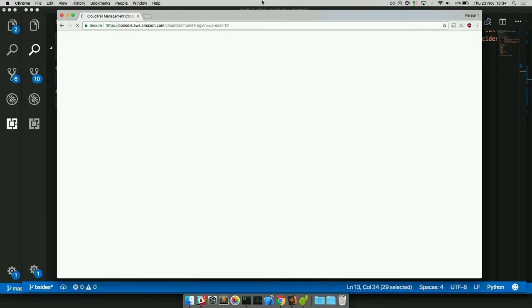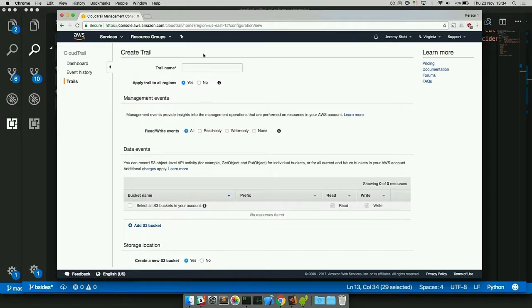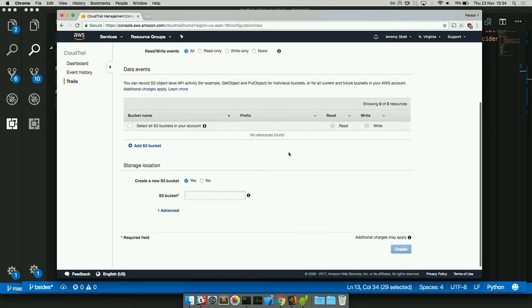I think actually it's going to trigger on the root account usage as well. So we might see some goodness happening here. So let's go trails, let's create a trail. Even this creation of the trail is going to trigger it actually, because I'm using my root credentials to do this. Because I was doing this the last few minutes before the talk. Don't judge me.